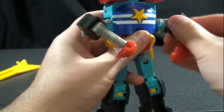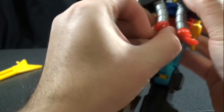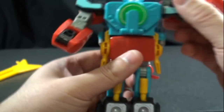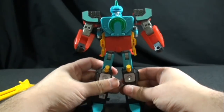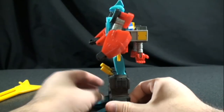All right. Next, you'll fold his hands back, like so. Just kind of weird. And just rotate those pieces around to make his shoulders, flip out his hands. It's a simple transformation. And then there is Mike Saunders. Flip out his knee microphones. And there we have him.